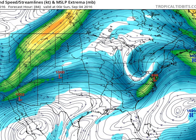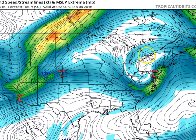Here's the GFS taking this all the way up to the Delmarva here as a pretty strong system. But you can see the strong winds and the fetch off the ocean will be pretty good, that you'd have to deal with some storm surge and some pretty high waves along the beaches, anywhere from Sandy Hook all the way down to Ocean City, Maryland, and actually beyond that too, but that's out of our coverage area.